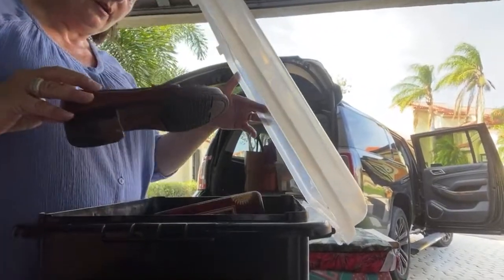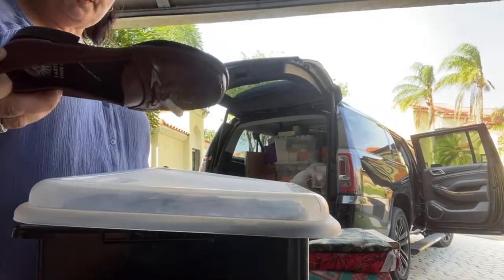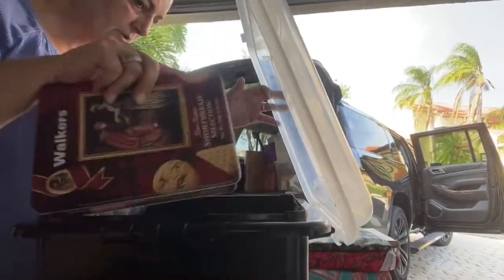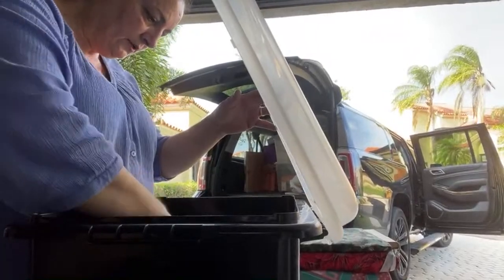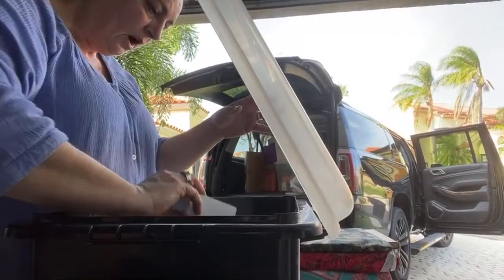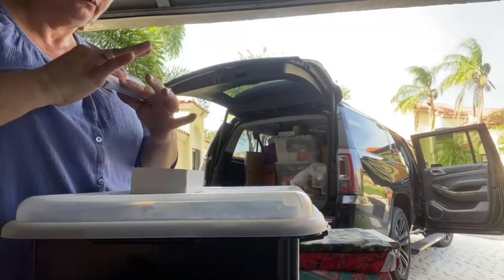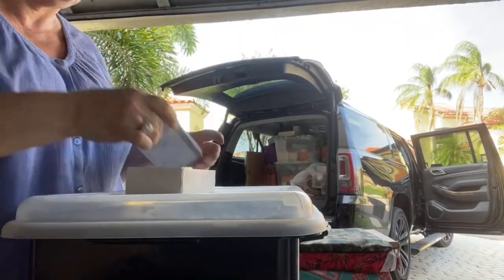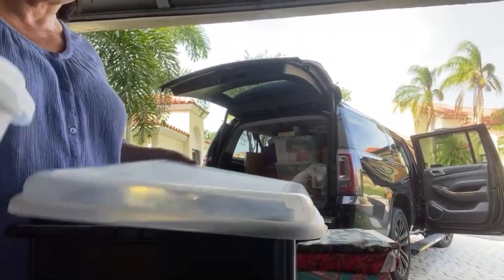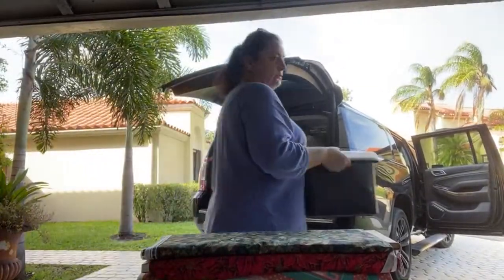Like a brand new pair of little kids' shoes. Look at them. Earth shoes. Those are a nice pair of leather shoes. Hey, you never know what you're gonna find, right? What else is in here? Oh, look at it. Look what's in here. Yeah, this is a box of personal items. It's so weird. This is very strange.